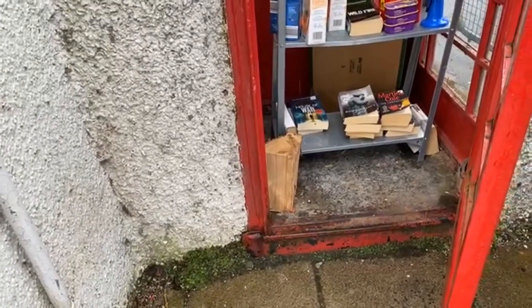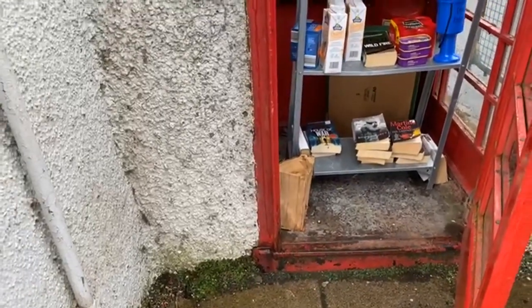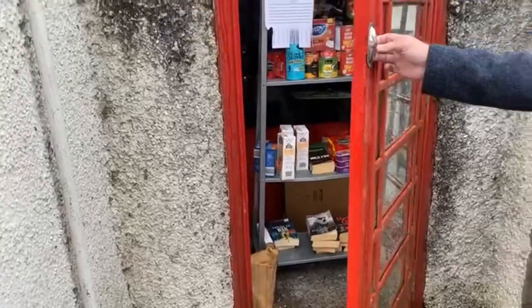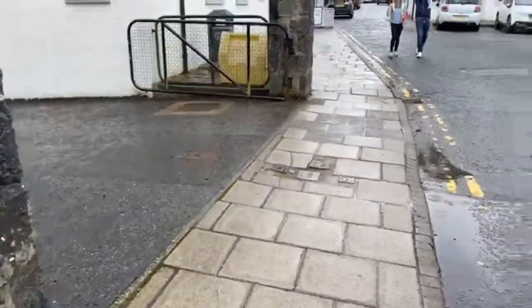There's a bit of wood there, even for your fire. There's a bit of log if you were needing it. So they think of everything, which is just wonderful. It's just lovely. Yeah, it's lovely. It's a lovely, lovely community-minded little place.